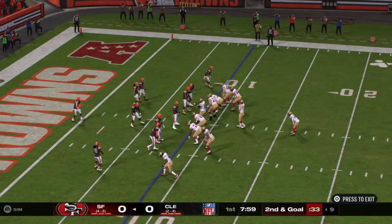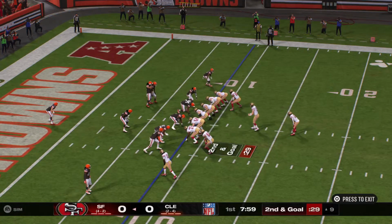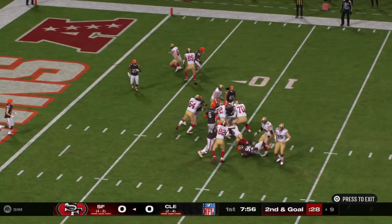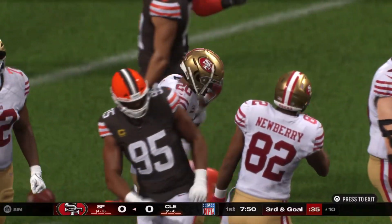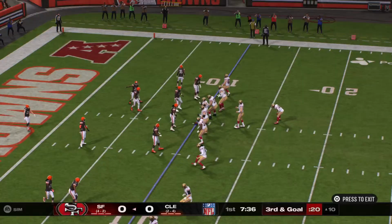Another shot from the 9 on 2nd and goal. One back in the backfield, he'll get the carry. And he is going to be stopped cold behind the line of scrimmage. Officially, it will go as a 1-yard loss, and that's going to lead to a 3rd down.